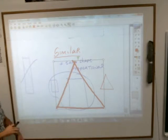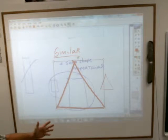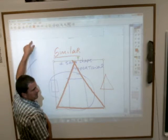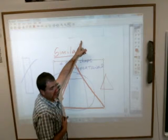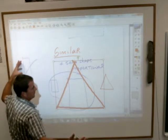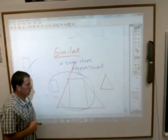I don't know if you copy pictures in Microsoft Word or something. If you yank on the corners, it makes it grow proportionately. But if you yank something right here and go up, it warps it. When it's warped, it's not similar. But when one side and the other all grow together, not warped, then it is similar. So these two things would be similar.